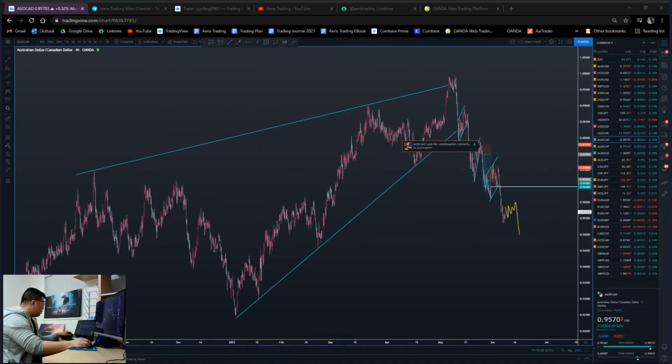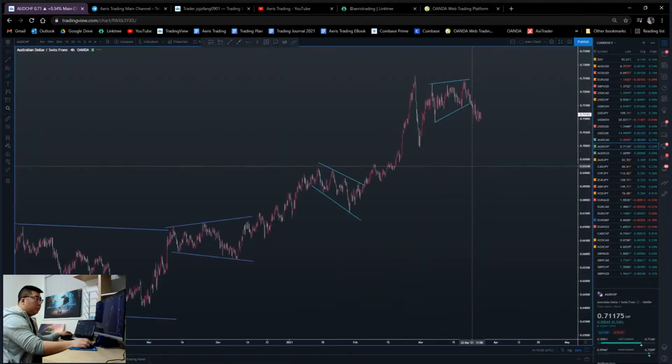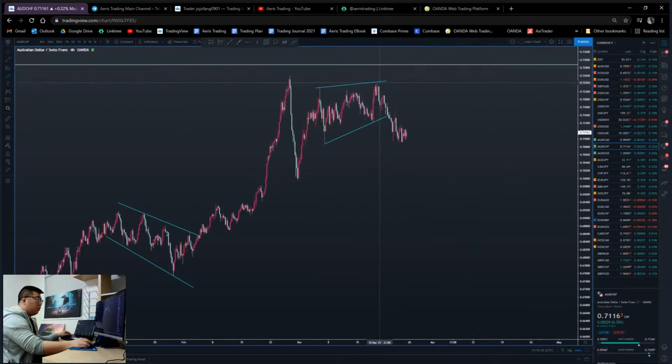So let's move on to a few more pairs. Aussie Swiss looks like we complete a correction here. We impulse out now, so if we can get continuation here, I would like to see that and then continue the price.